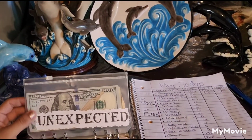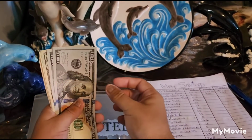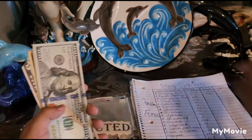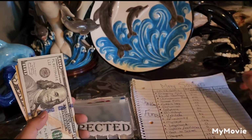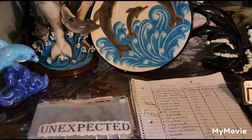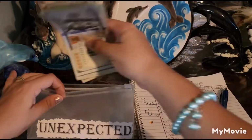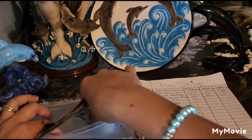Next we have unexpected sinking funds. We started with $245 and we now have $100, $200, $220, $40, $60, $80, $90, $95. So $295, which is a difference of $50. So en este empezamos con $245 y terminamos con $295, que es una diferencia de $50.